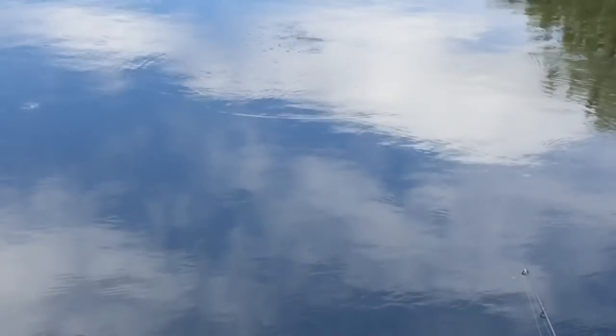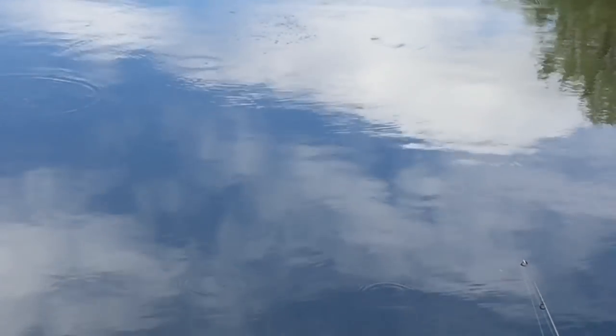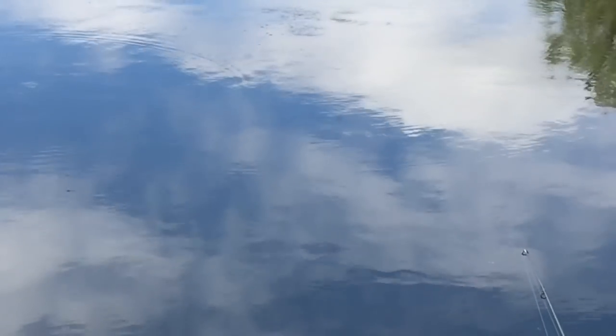Jacuzzi time. This is my sort of backup spot that I've been feeding since I got here yesterday evening. And boy, is it bubbling. They do this a lot on this lake, and they can drive you mad because you can see all this fizzing, but they will not take a hook bait. 9 times out of 10, you get a bite when there's no fizzing at all. Nice to see though, classic tench fishing. Love it.